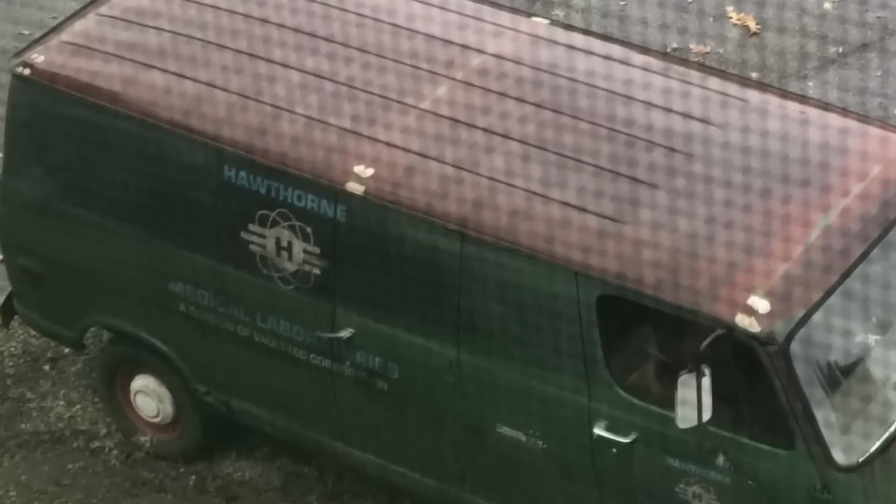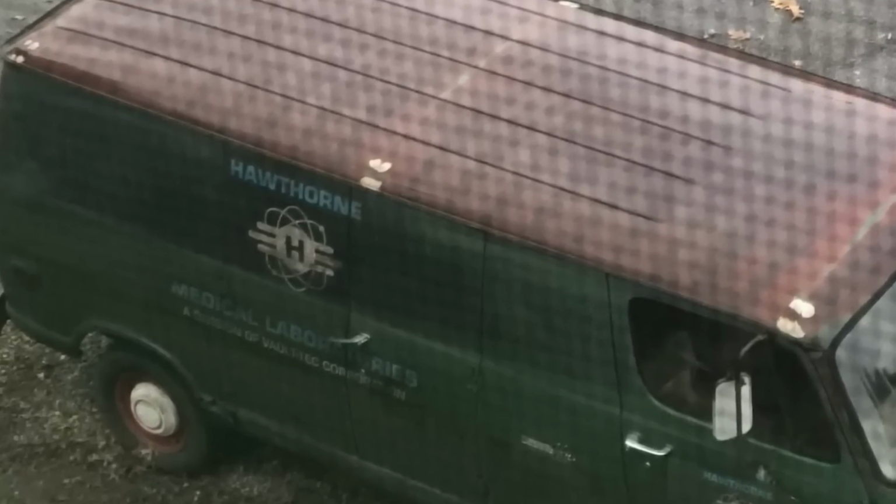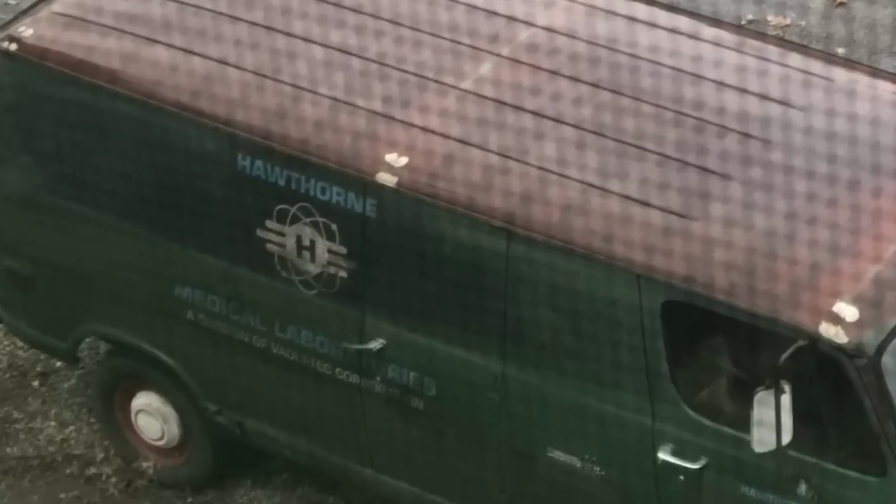The reason this is all vital is because arguably the most important leaked image was this one right here of a van that says Hawthorne Medical Laboratories, a division of Vault-Tec Corporation. This is brand new lore being added to the show. Now, it's possible this is just a little van that's going to be parked in the back of a set, and maybe we're overthinking it.